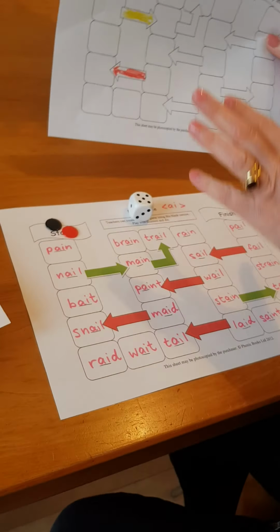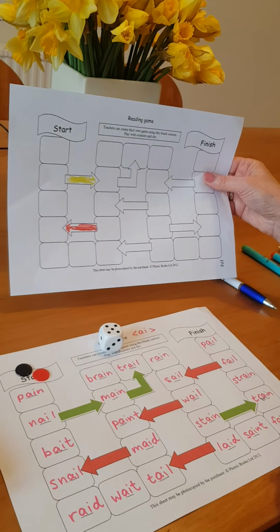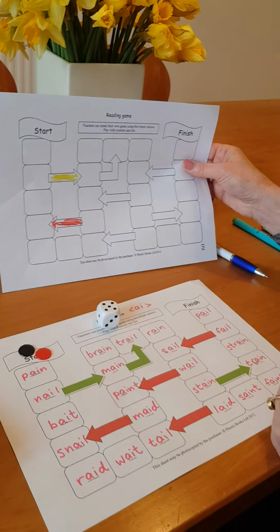Of course, you can actually get the child themselves to make the game, but make sure that their writing is legible, because if you can't read their writing, then it will be difficult to read it when you play the game. Well, go for it.